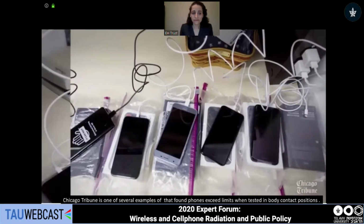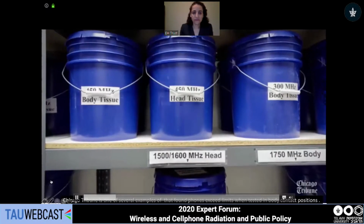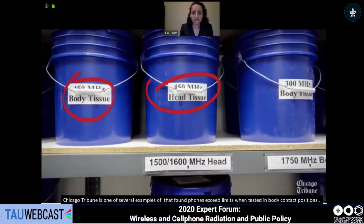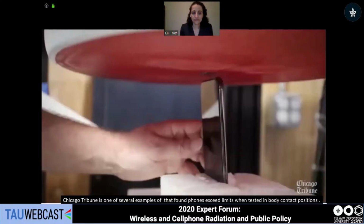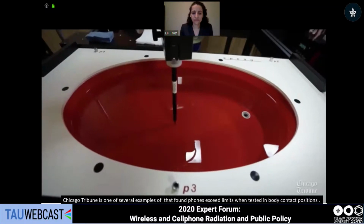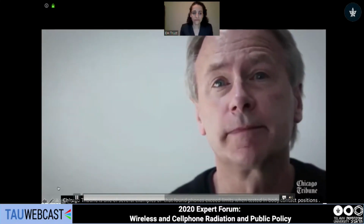Still, we at the Chicago Tribune wondered, how much radiation exposure do phones really cost? We bought more than a dozen phones and had them tested by an accredited lab using standard procedures. To test each one, the lab owner uses a special mixture of fluids that mimics the electrical properties of the body. He poured that into a fiberglass tub. Then he secured a phone underneath the tub and set it to operate at full power. A robotic arm dipped up and down in the fluid, measuring the amount of radiation it was absorbing. There were two main things we wanted to know. First, would the phones meet the safety limit if tested at the same distance from the body as the manufacturer's own testing? It turned out that some phones exceeded the limit.